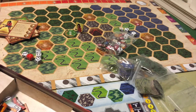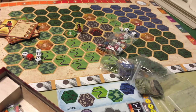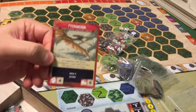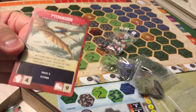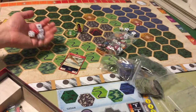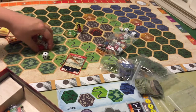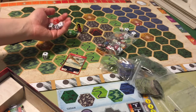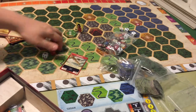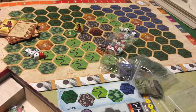So what you would do in this situation is draw a card from the carnivore deck. Oh, this is a Pteranodon, which has an attack of 4 and a speed of 9. So they're hard to run away from, so you might as well fight them. So what you would do is you would roll 5 dice. Anything that's a 4, 5, or 6 is a success. So I'd get 2 successes. The Pteranodon would get 4 rolls. Okay, so I tied, so that's enough for me. I won. So a tie is a victory for the characters, and that would be my turn.